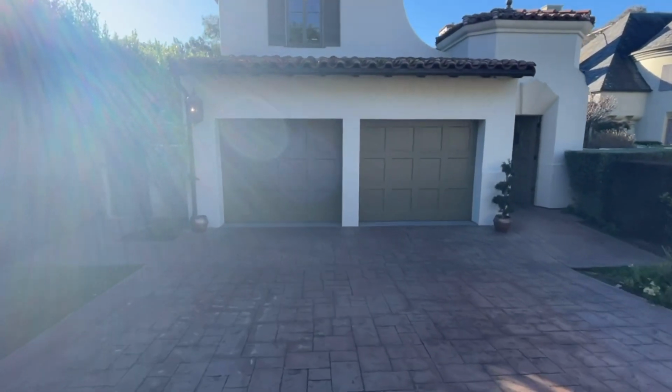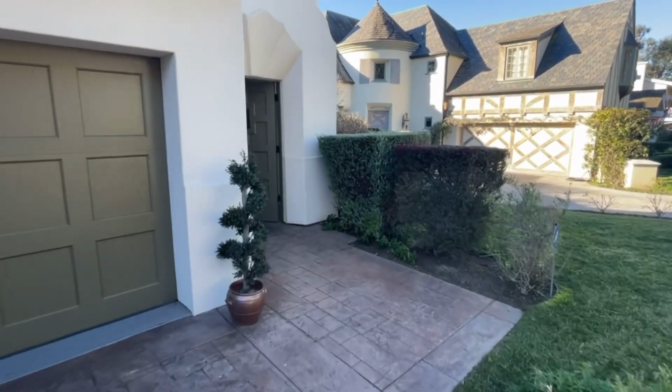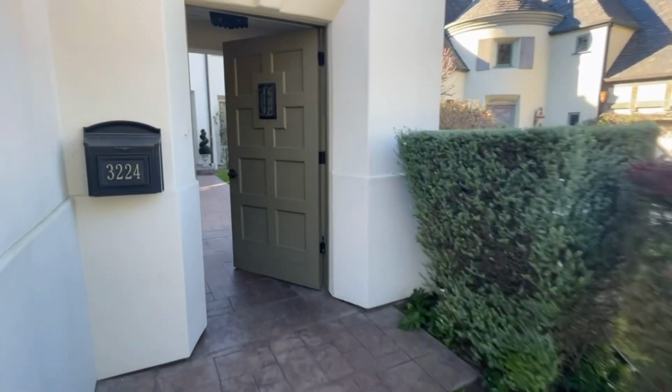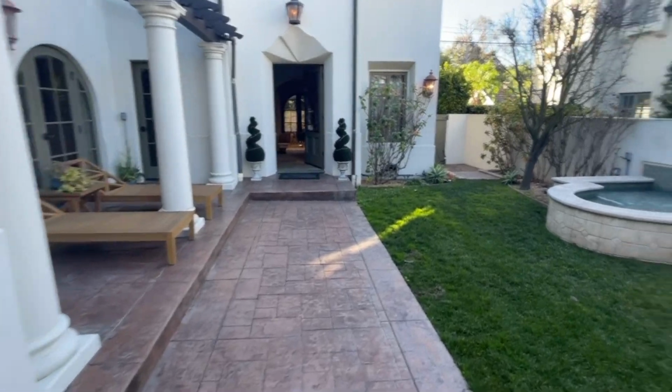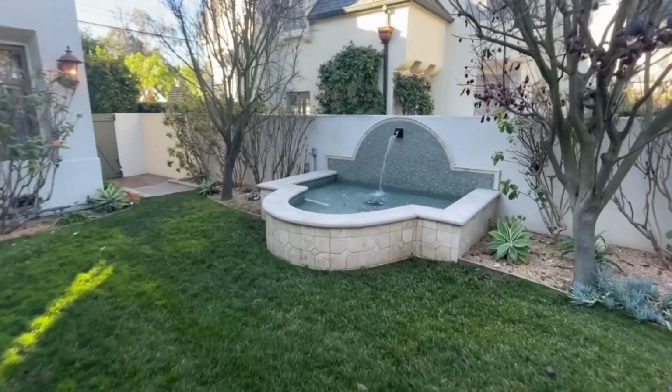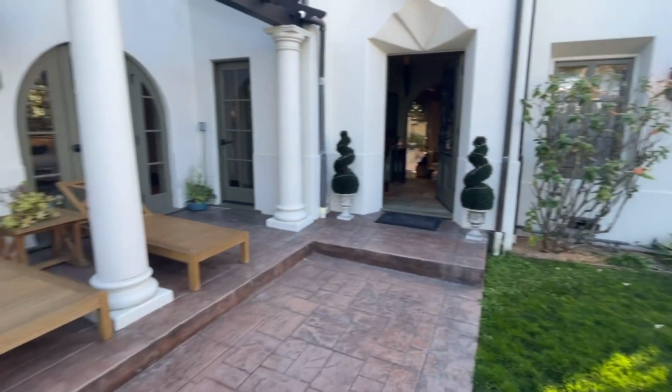So, two-car garage up front, the beautiful Spanish tile, and a nice guard gate here as we come into the courtyard. There's access to a private room here. We'll go in later. Love the fountain out front. Peaceful sounds of water is really, really nice. And just, you know, a great appeal.